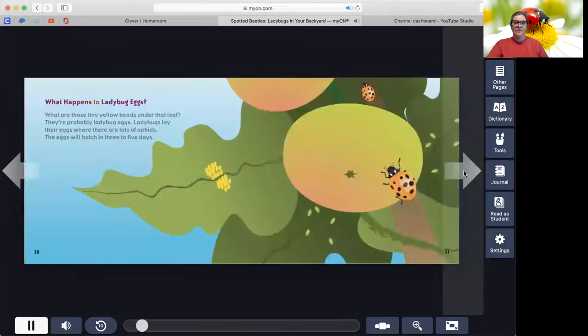What happens to ladybug eggs? What are those tiny yellow beads under that leaf? They're probably ladybug eggs. Ladybugs lay their eggs where there are lots of aphids. The eggs will hatch in 3 to 5 days.